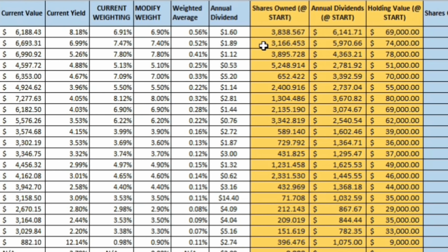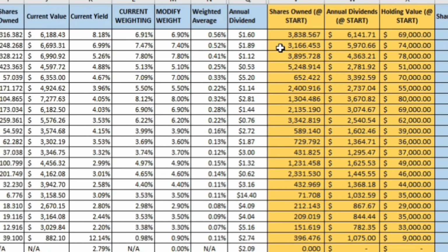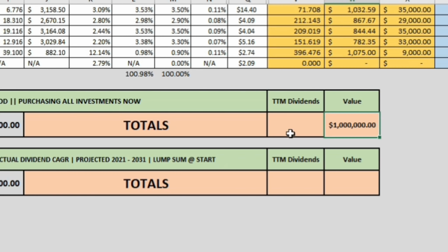If we're purchasing the dividend stocks right now, which by the way, it's always a great time to buy dividend stocks, but with respect to the yield you're purchasing, it's a little bit low right now compared to what you might normally have with the big run up with the bull market. But you can see here how many shares you would own, what your annual dividends would be at the outset for all these different holdings, and then what your holding value would be. As it should be, when I scroll down here, the actual value at the beginning is $1 million, based on our starting lump sum value.